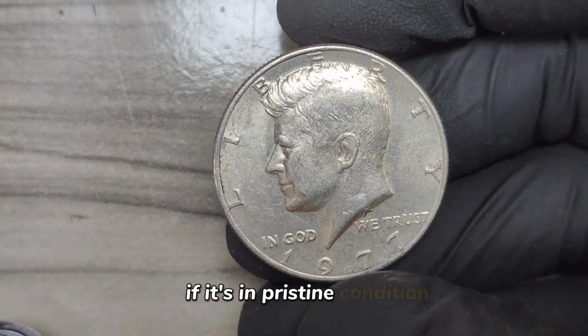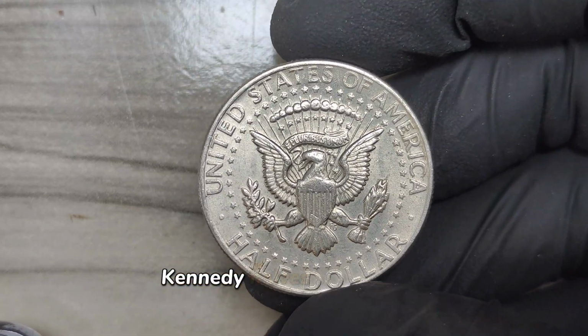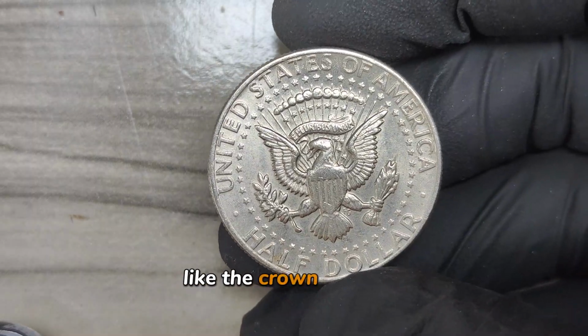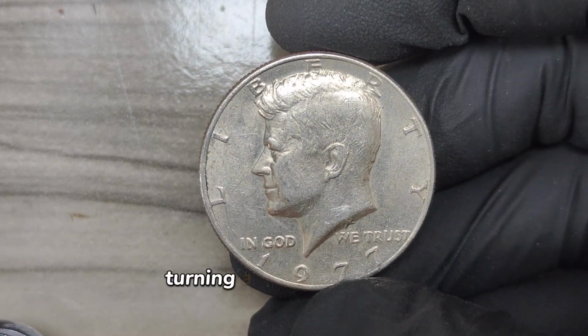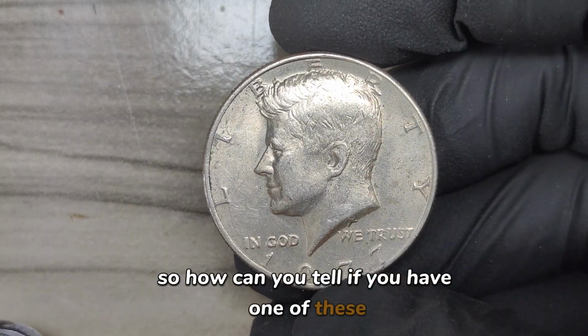If it's in pristine condition, what collectors call mint state, the value skyrockets. Kennedy halves are one of the most collected coins in America, and error coins are like the crown jewels of a collection. In fact, one pristine example sold for $1.4 million at auction, turning a 50-cent piece into a fortune. So, how can you tell if you have one of these?